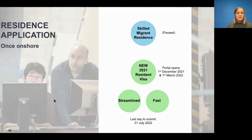and it will also include anyone who is able to obtain a visa under the border exemption criteria for tech sector workers. So if you get a place, one of those 600 places, obtain your critical purpose visitor visa and arrive in New Zealand prior to the 31st of July 2022, you will be able to apply for that 2021 resident visa.